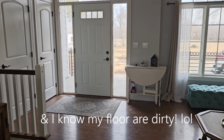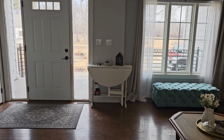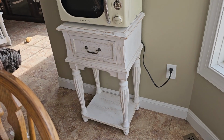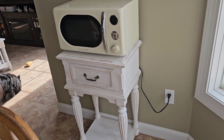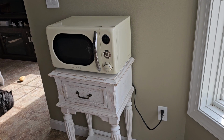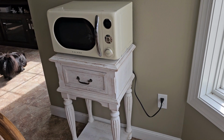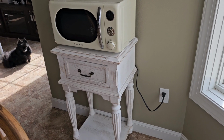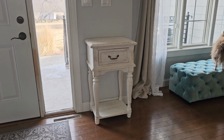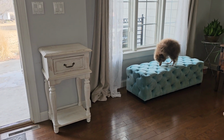So I'm going to quickly switch out this table, and then we'll get to decorating. So this is the little entryway table that I have our microwave sitting on very temporarily, but I'm going to take this off and put it somewhere else so I can get this one back into the entrance. So here is the correct sized table in its space, and Little Bear is going to relax on the ottoman.